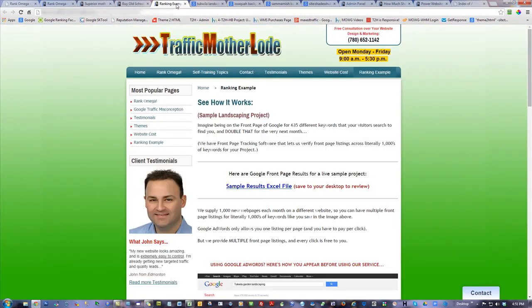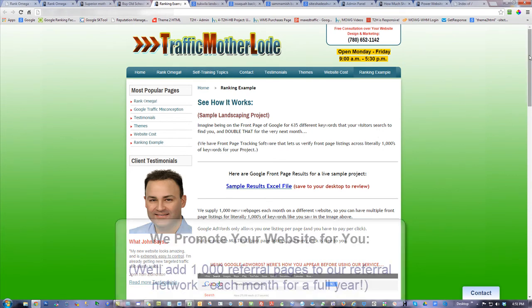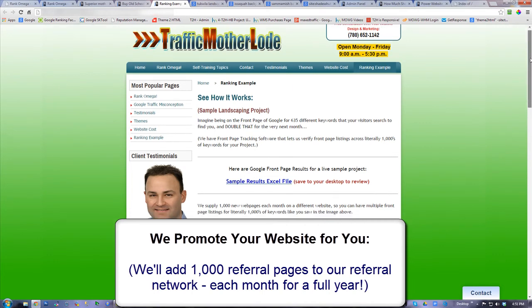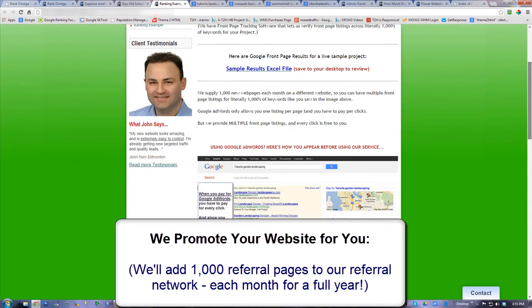Let me show you something. It's a ranking example page. I'd like you to see this. This is something else that we do as well. That is part of that same second thing that we're talking about here, and that's this: we like to promote your website for you. Every month, we're going to create a stack of pages on a referral website that point in at you. And those pages help you show up for lots of keyword combinations.